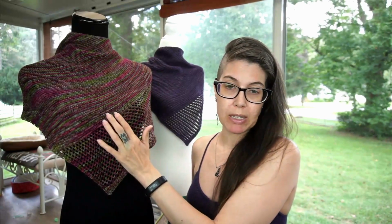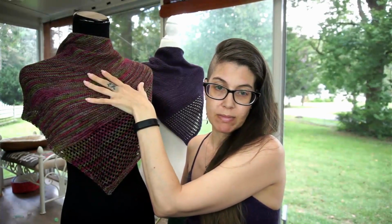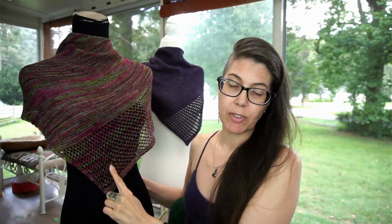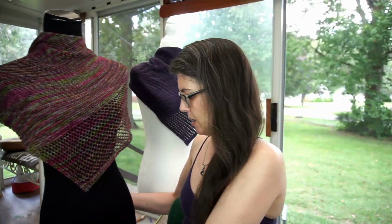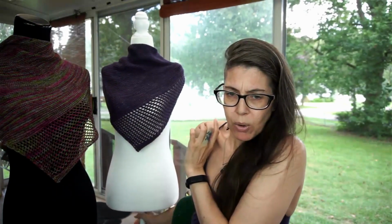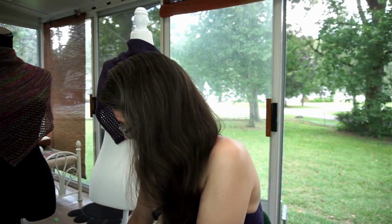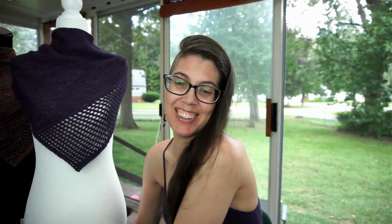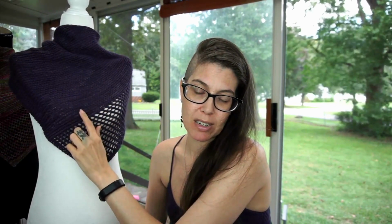So we have fingering weight Dana. This is in Blackened Rose from Dandelions and Daisies. And if you remember, this was done with SSKs, okay? And then this is sport weight Dana, dyed by me. If you want to see the formula for the purple, go to August Dye Project. That's where it is.